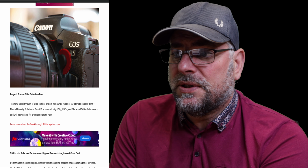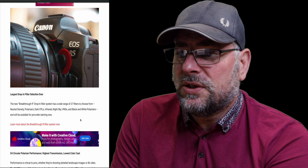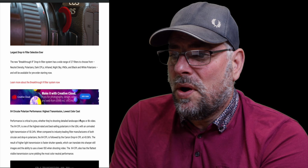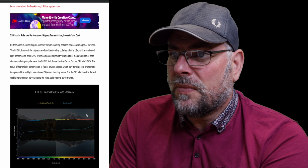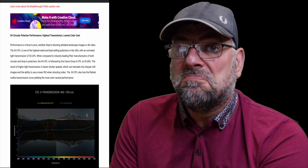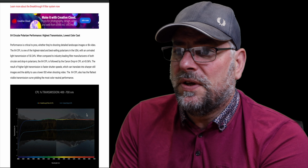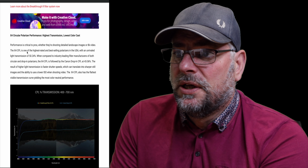That's the adapter there. The new Breakthrough R drop-in filter system has a wide range of 27 filters to choose from. 27 filters, wow. So what I want to know is how much these are going to cost and how good they are. They reckon the performance is critical to pros. So, okay, sounds good. Whether they're shooting detailed landscape images or 8K video. Basically, it's all there, all the information.